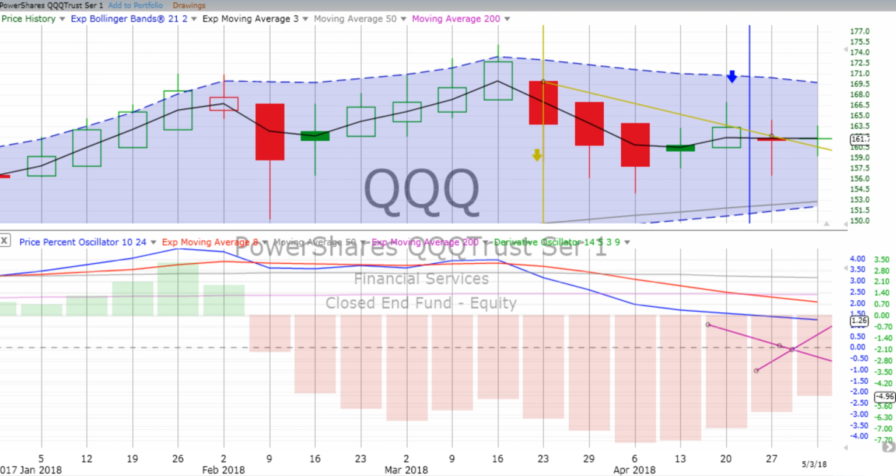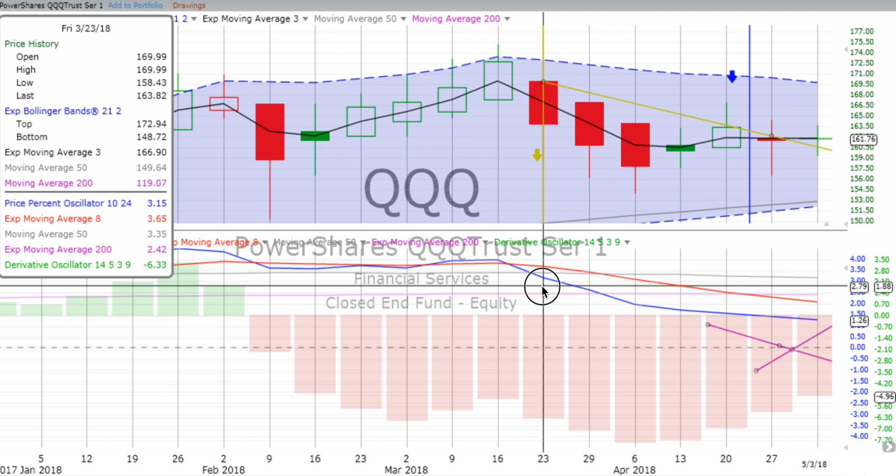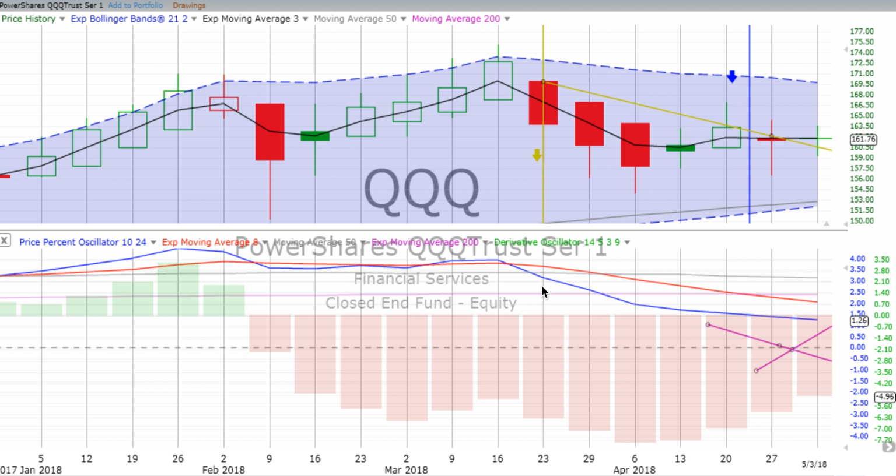What do we see on the Qs? QQQ, that is the NASDAQ 100. Of course, it crossed over going down back on the 23rd of March. We had 3 weeks of down movement, then 2 weeks of up movement and sideways sliding. Since then, so far, we have what appears to be a green doji forming, which again means lots of indecision tending up. But we look at our price percent oscillator, we see that it's still steadily heading down. Derivative oscillator, however, losing downward momentum on that weekly chart.